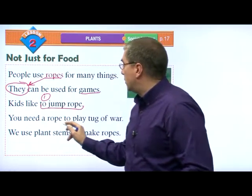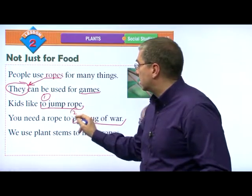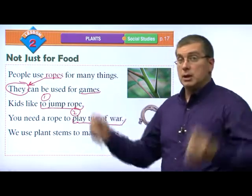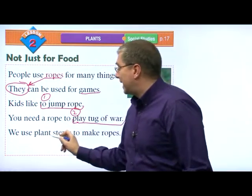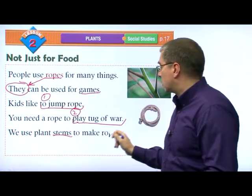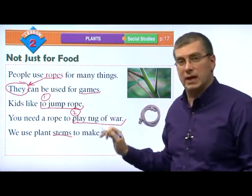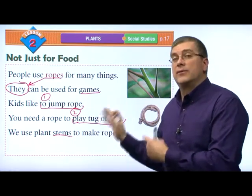You need a rope to play tug of war. That's another game. So two different games. We can use ropes for games. One, we can jump rope. Two, we can play tug of war. We use plant stems, right? Stems are the body of the plant, to make ropes. So we use stems to make ropes. Very interesting. So this is another example of how we use plants for things other than food.